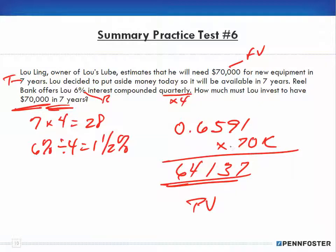Oh, and by the way, as I did this, why didn't I just do all of the zeros here? Well, notice I have 4 decimal places here, and 70,000 has 4 zeros. So I know that my decimal is here. I don't need to write in those zeros. I just need to multiply the 7 times that factor. That's just a quick shortcut. If you're paying attention and you're thinking, you can save yourself time and energy on some of these things.